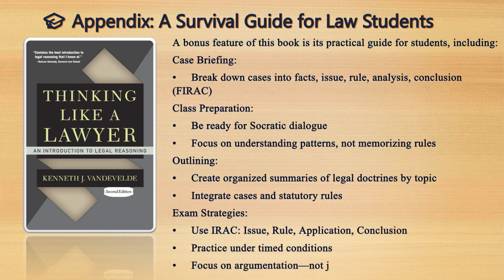Exam strategies: use IRAC, issue, rule, application, conclusion. Practice under timed conditions. Focus on argumentation, not just right answers.